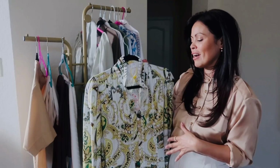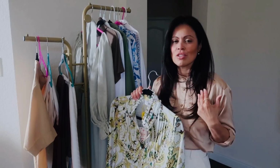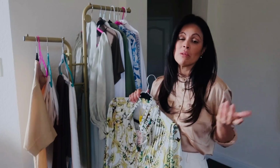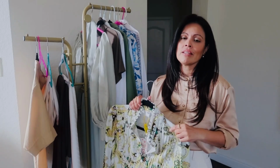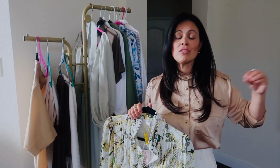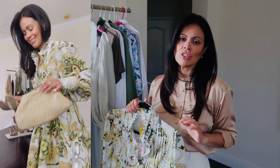And one of the reasons why I love incorporating dresses into my wardrobe is because I feel like a dress is so easy. A lot of times you pick up a dress and you think, okay, I'm just going to wear this once. And that's really not the case, because you'd be surprised how just switching up a pair of shoes or adding a belt or maybe changing the bag that you wear or the fabric of the bag completely changes the whole look.